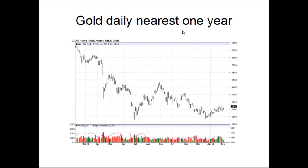Gold daily, nearest 1 year, taking the average of the front month futures contracts. It's clearly broken a downtrend here, just here, which is quite important time to watch the market. As a lot of you know that have been following the latest updates, longer term, i.e. the next year to a year and a half, I am quite negative on gold. I do believe it will go down further, but short term it does look like it's preparing for some sort of bounce or spike, and I do look out for these mini cycles within a much larger cycle in a market.